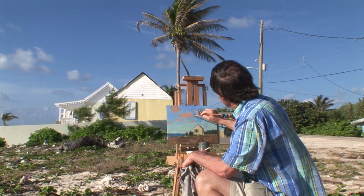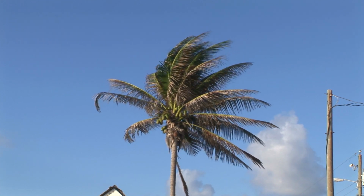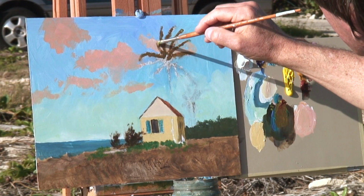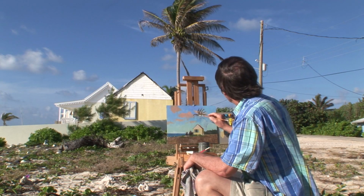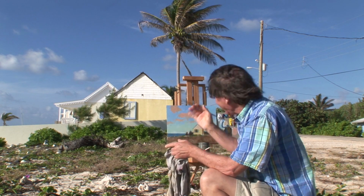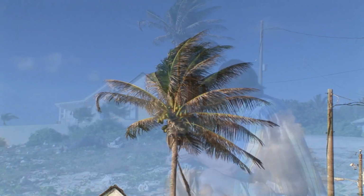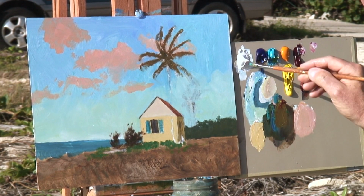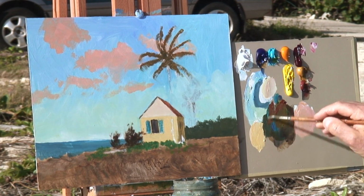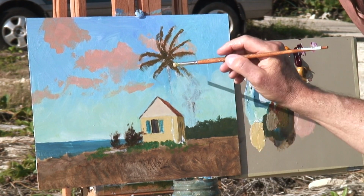Coconut palms have this shape almost like an explosion from a fireworks or something. All these leaves branch out from one center point. I love the way these leaves sweep back because of the wind. We've got two distinct colors on this tree trunk. We've got a warm color and a cool color. But since this is such a small painting, I'm just going to indicate that as one color right now. I'll make this sort of a warm color.